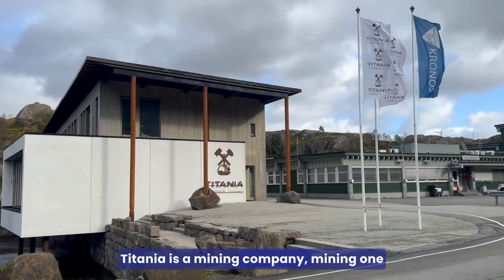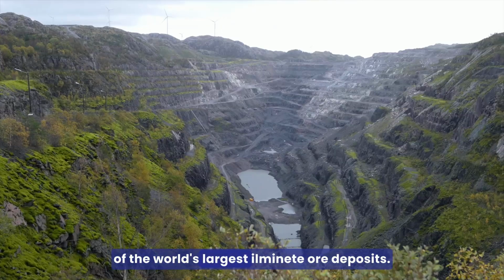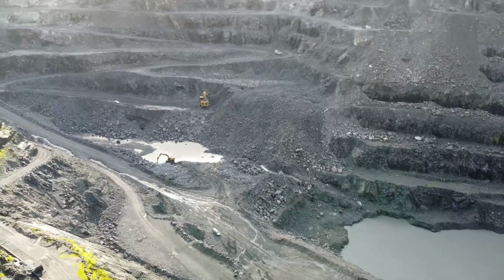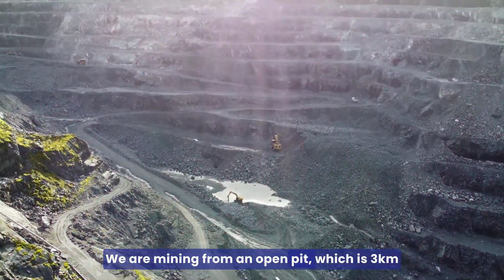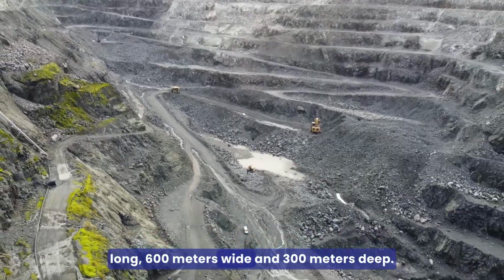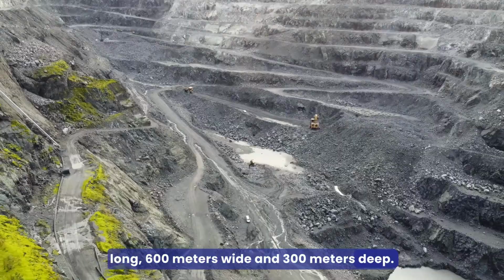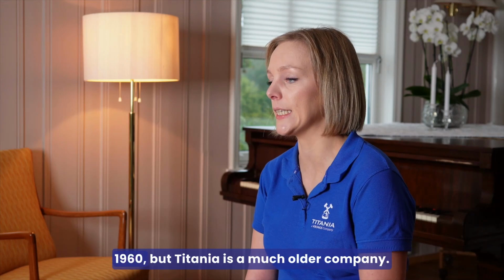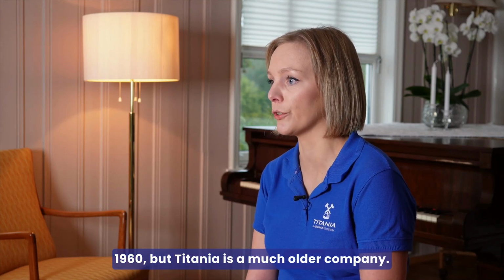Titania is a mining company mining one of the world's largest ilmenite ore deposits. We are situated in the south of Norway in Rogaland County. We are mining from an open pit, which is 3 kilometers long, 600 meters wide and 300 meters deep. We have been mining from the same deposit since 1960, but Titania is a much older company.